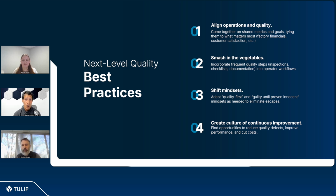So again, we're almost getting to the end. I just wanted to make sure that we reiterate the points that we talked through today. So, next level quality best practices, I'm going to read through those, and then we're going to get ready for your questions. The first one, again, we talked about this: align operations and quality. So come together to understand the key metrics, but please tie this to factory financials, to the bottom line, and to a reduction in cost or increase in revenue.